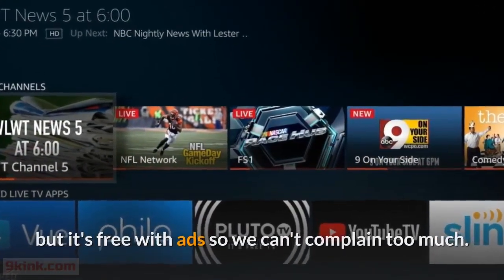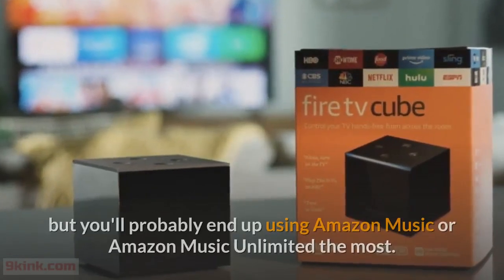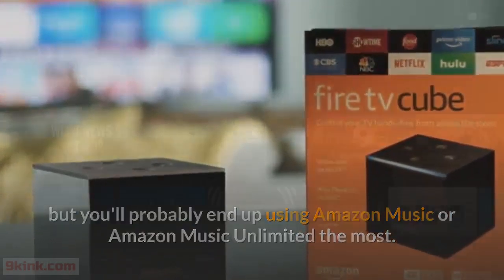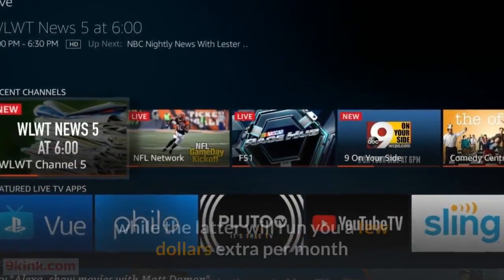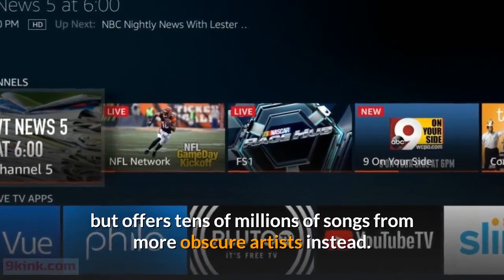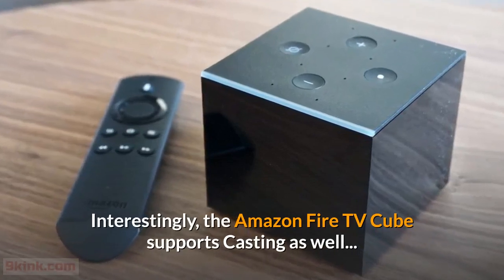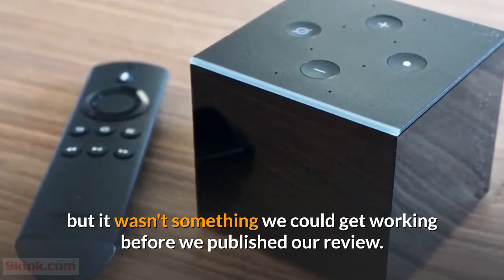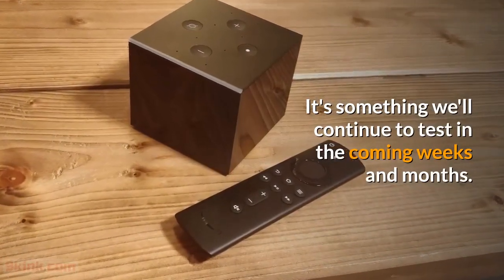In terms of audio streaming, Amazon Fire TV Cube supports Spotify, but you'll probably end up using Amazon Music or Amazon Music Unlimited the most. The former has a few million songs and is available with every Amazon Prime subscription, while the latter will run you a few dollars extra per month but offers tens of millions of songs from more obscure artists instead. Interestingly, the Amazon Fire TV Cube supports casting as well. But it wasn't something we could get working before we published our review. It's something we'll continue to test in the coming weeks and months.